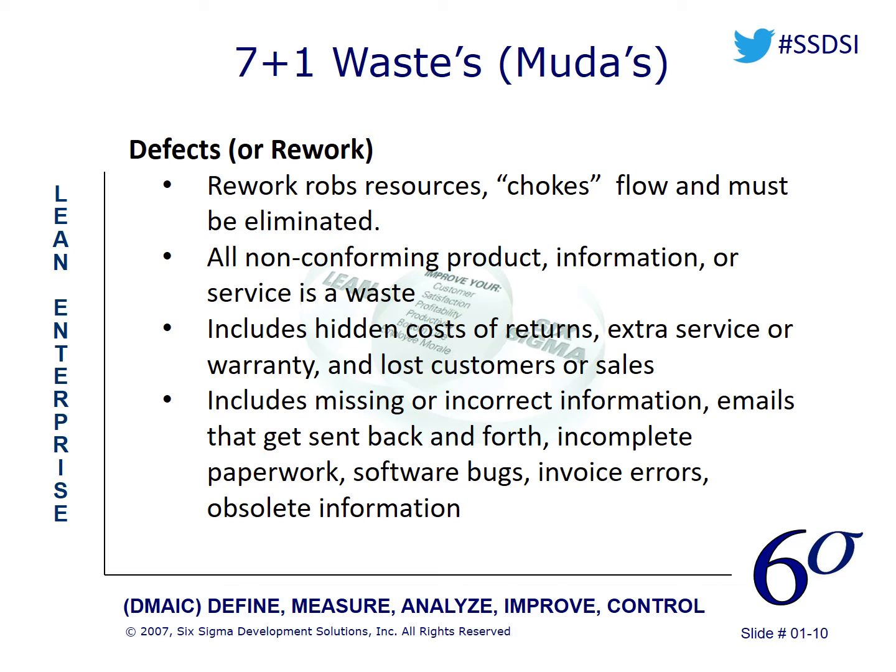So we have to go back. We have to go back and either rebuild the product, service, or transaction, or we rework it. So let's say that we can bring it back to a certain step and rectify or mitigate. Rectify the mistake we made. Still, we're doing things 2 and 3 times. All right, so defects really chokes the process.